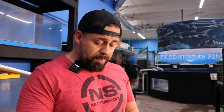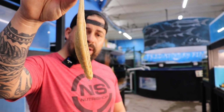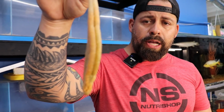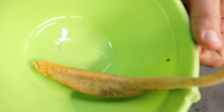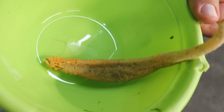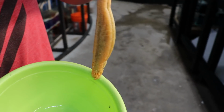But today, she puked this. Look at this. How crazy is this? This is a lure that has been in her stomach for God knows how long, and she was able to puke it out today. I'm not making this up. Look at it. It smells so terrible.